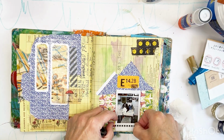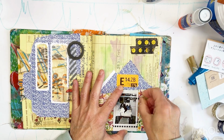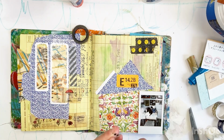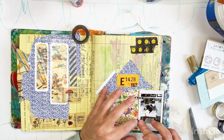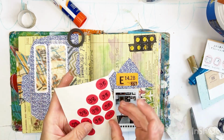So here I am on this other page. Again, it already had stuff on it. I thought about using my little Instax photos here and making this interactive. So I'm loving the interactive journal elements here lately. And so I thought this would be a cute little door.